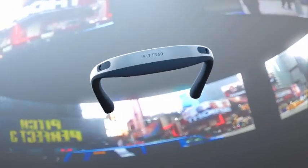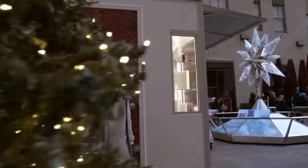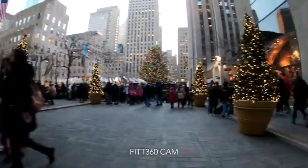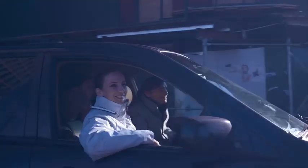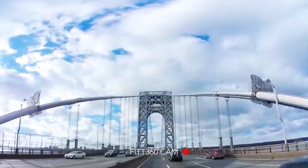Imagine reliving your memories inside of videos so vivid, it feels like you're in a time travel sci-fi. You can pause, rewind, and even slow down every moment to discover every detail you might miss the first time. Fit 360 allows you to do just that, capturing your memories in a truly immersive fashion in a way you've never experienced.